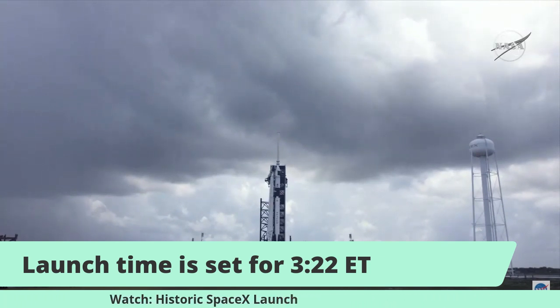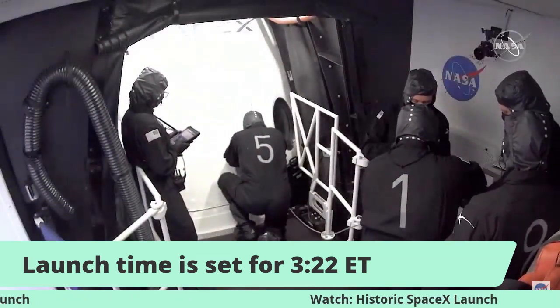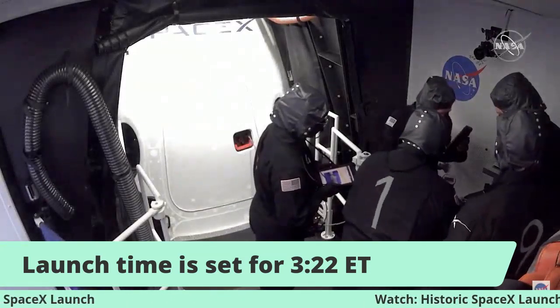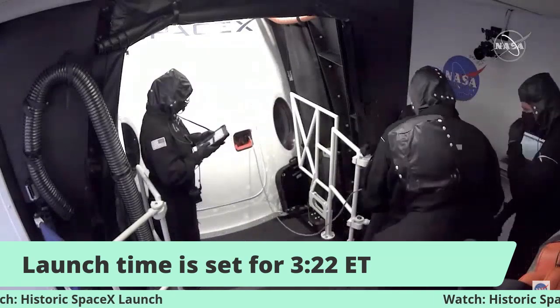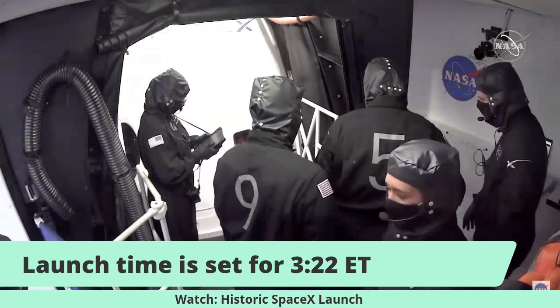If they haven't already started, one thing that will be coming up next is the leak check. What they'll do is attach a piece of ground support equipment. They don't have it in their hands right now, so it looks like it hasn't started yet. Ah, there it is. You can see it there. The closeout member number 5, it's already attached to the side hatch mechanism.